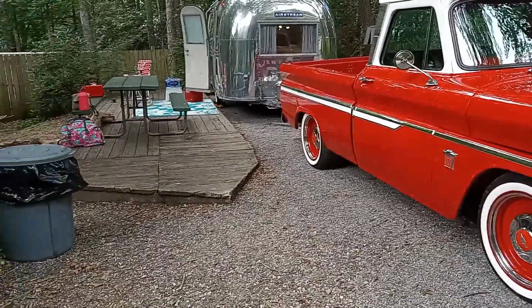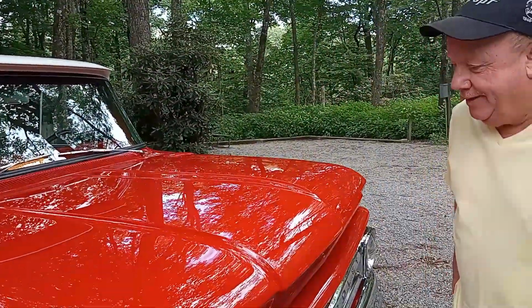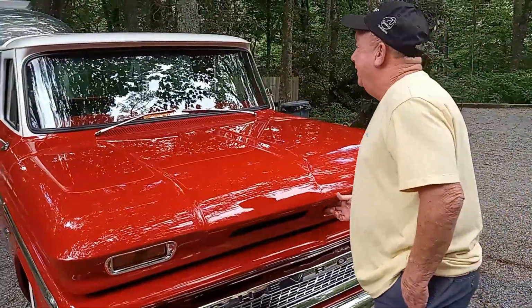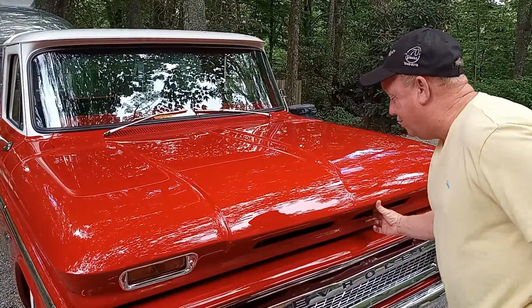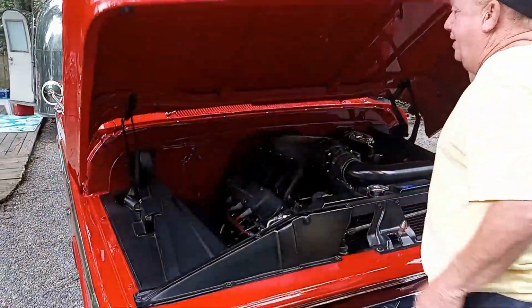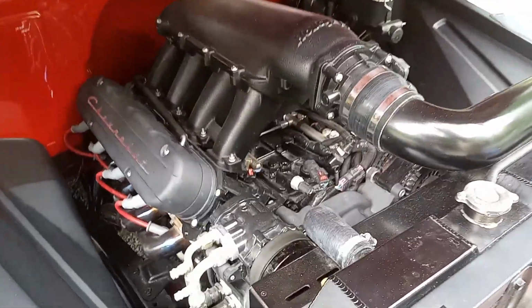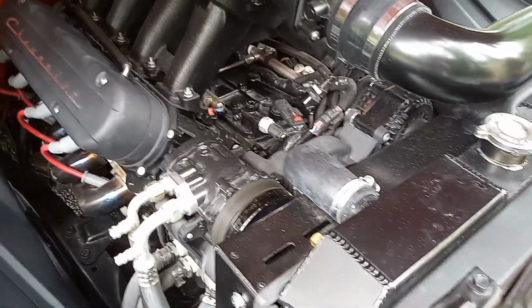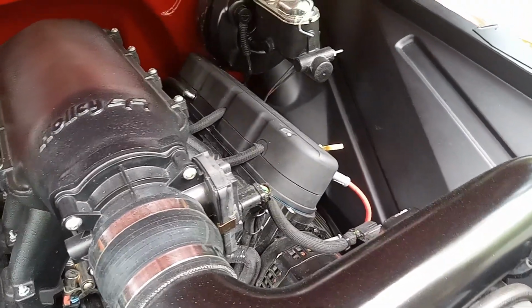Okay, the truck is a 1964 C10 Chevrolet, originated out of California, and so I bought it from there, had it shipped out here, and then done my modifications on it. And how much did you have to do to it? Well, it was a beautiful truck, but my restorers ended up coaxing me into putting a new power plant in it. This is a new Gen 5 out of a Corvette, 9-speed transmission.